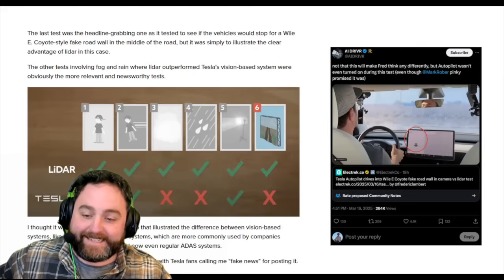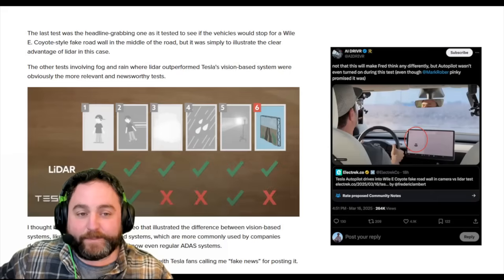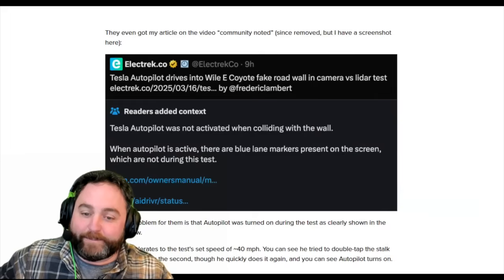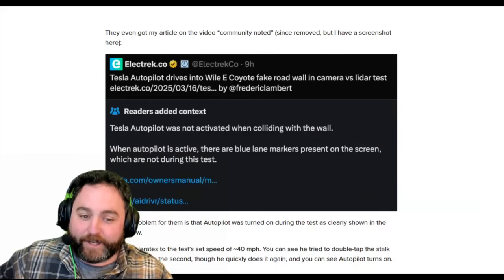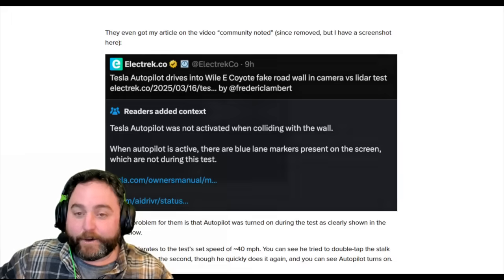Fred was surprised to see his X feed inundated with Tesla fans calling him fake news for posting it. The effort seems to be led by one user called AI Driver. Not that this will make Fred think any differently, but they claim Autopilot wasn't even turned on during the test, even though Mark Rober pinky promised it was. You can see here they've circled the fact that Autopilot is not engaged. The only problem for those fans is that Autopilot was turned on during the test, as clearly shown in the video. Rober accelerates to the test set speed of 40 miles an hour. You can see he double tapped the stalk, but sort of misses the second tap, though quickly does it again. And you can see clearly Autopilot turn on.